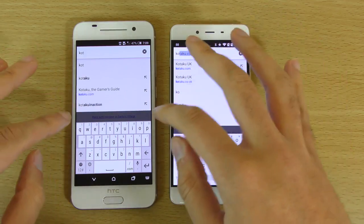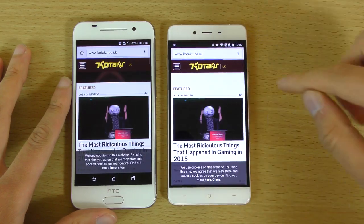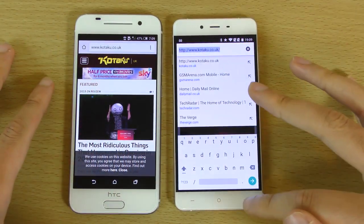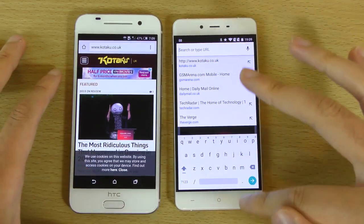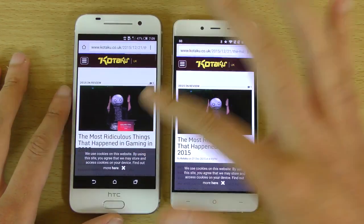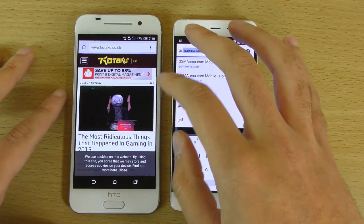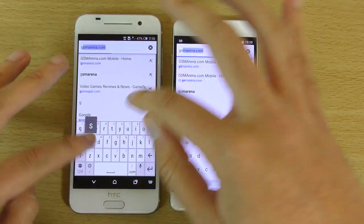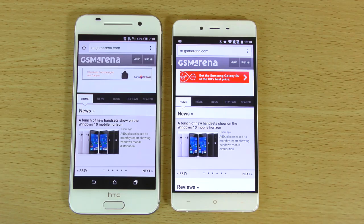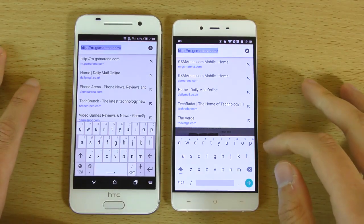So just going to open up Kotaku. Quicker to load the picture here. Going to be strict here, and let's just see. How do we go back again? There we go. Going into the link to the HTC GSM Arena. Whoa. Let's try that again. So I think that was very similar, maybe the HTC, but I didn't actually see the OnePlus X load it then, it was that quick. So very nice on both of them.